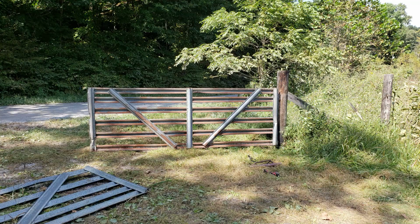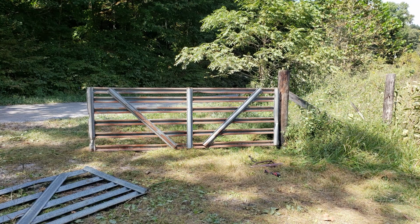That could work. Okay, one of the big things to consider when you're putting gates in like this, don't ask me how I learned this the hard way, but you always want to look ahead and think of semi-trailers.